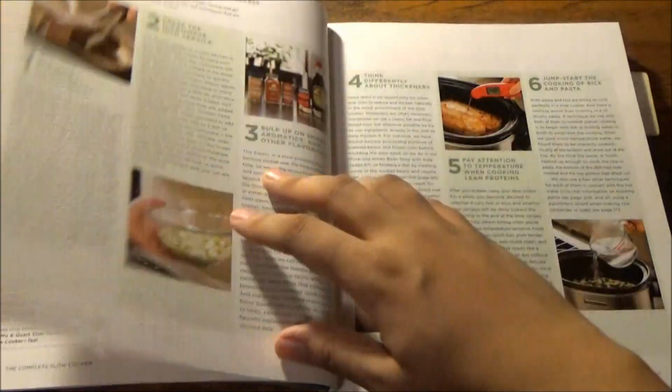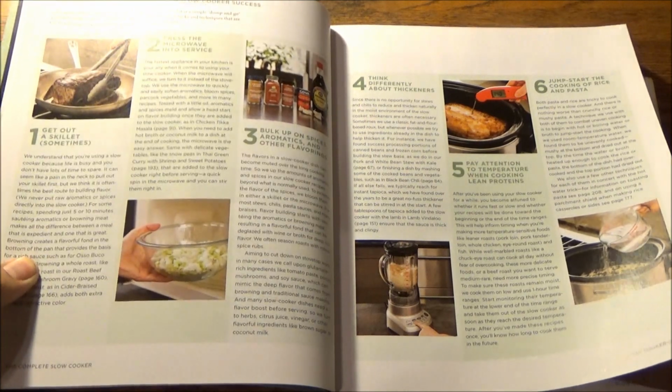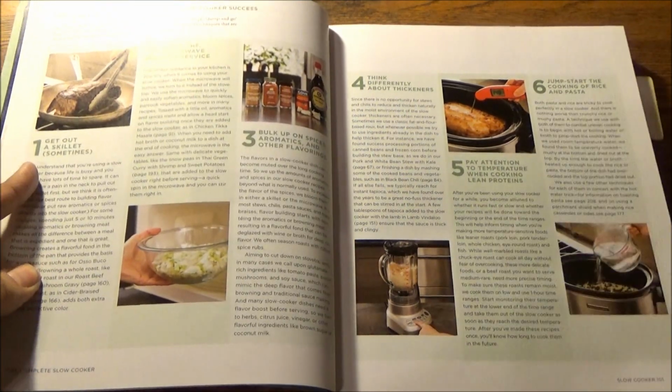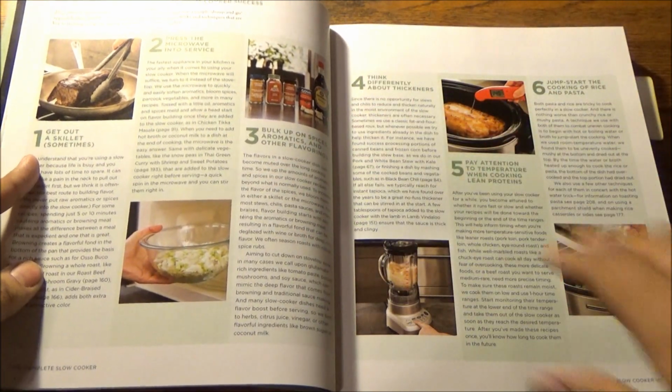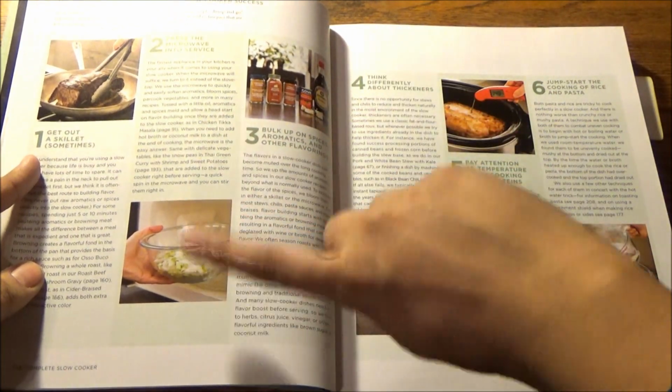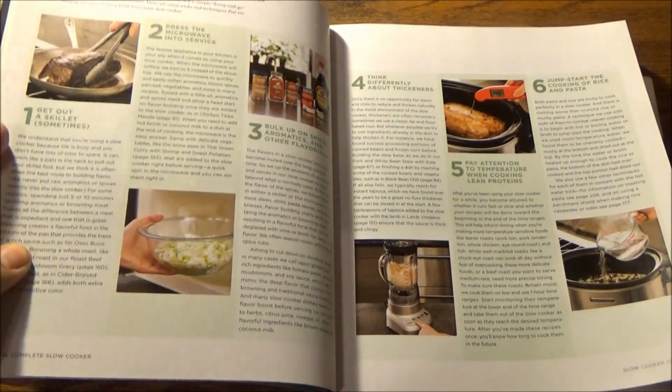So after the recommendations, we have here about a dozen tips for slow cooker success. Get out of skillets sometimes. You might have to do some pre-browning of certain ingredients before you dump them into the slow cooker. As you know, ATK isn't very fond of the dump and cook technique. A lot of flavors wash out over time if you do that.